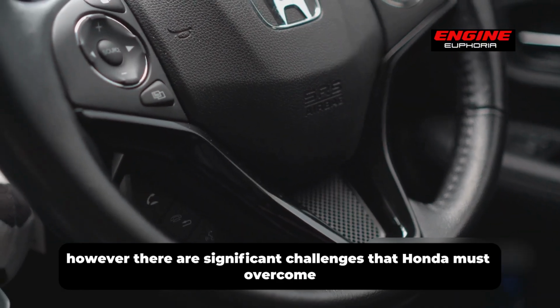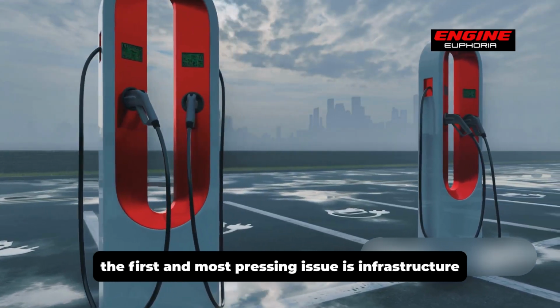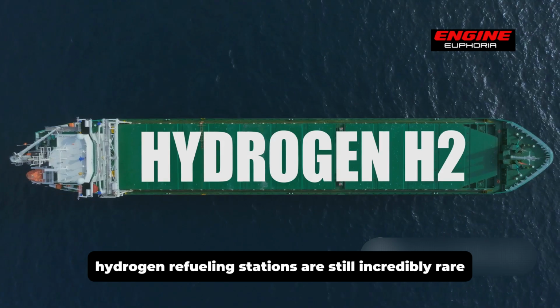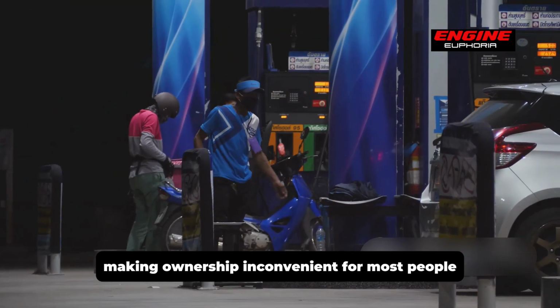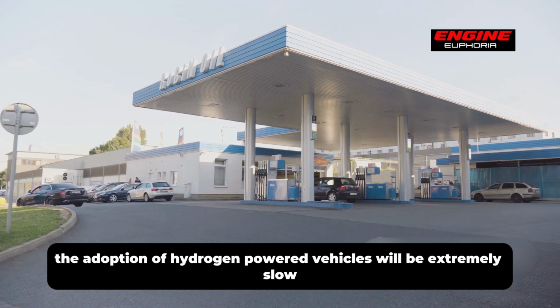However, there are significant challenges that Honda must overcome to make hydrogen a viable alternative to BEVs. The first and most pressing issue is infrastructure. Unlike electric charging stations, which are becoming more widespread, hydrogen refueling stations are still incredibly rare, making ownership inconvenient for most people. Without a well-developed hydrogen distribution network, the adoption of hydrogen-powered vehicles will be extremely slow.